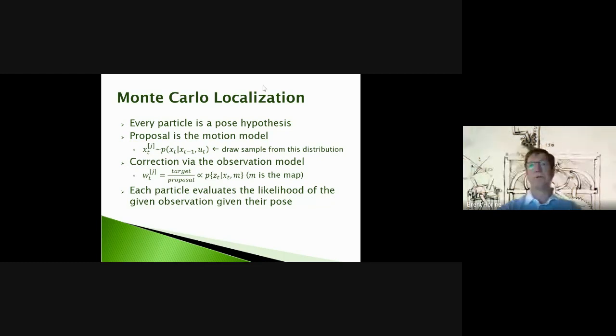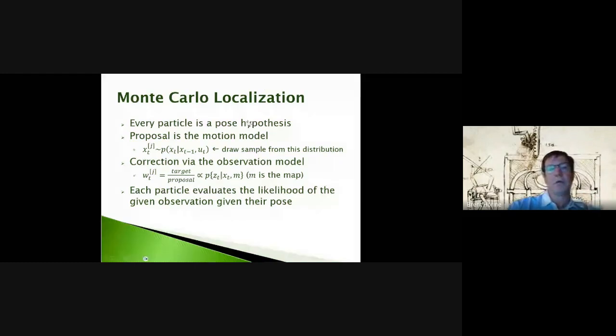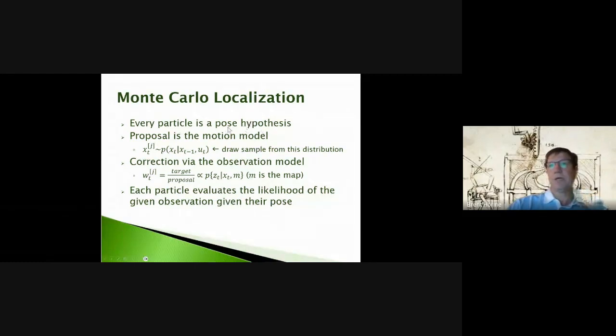The idea is to iterate this system to try to figure out which of those hypotheses are truly supported. Hopefully we get down to just one or a tight cluster of them, right? And so the proposal is the motion model. So I'm going to put this back in terms of that Bayes filter, Bayes model, right?